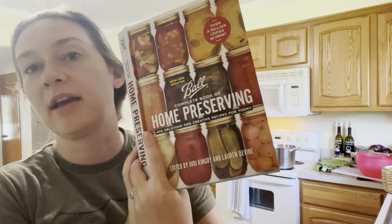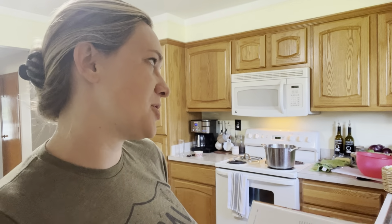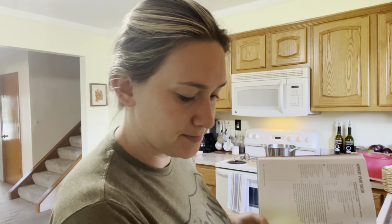So for the peach salsa, I'm using the Ball book and that recipe. It says I need 6 cups of chopped, pitted, and peeled peaches. And then all the peaches that I have left after that, depending on how much 6 cups is, I don't know how many I'm gonna have left. If I have a lot left, I probably won't can them all in just slices, but my plan is to just can peach slices, which I'm pretty sure is in this book too. So, yeah, we'll do that.